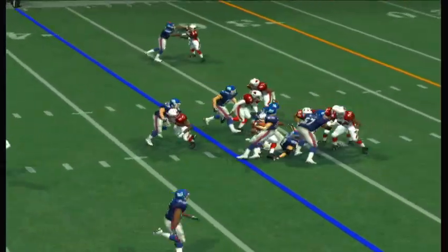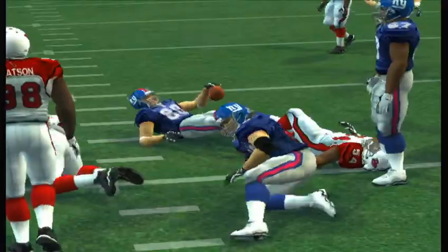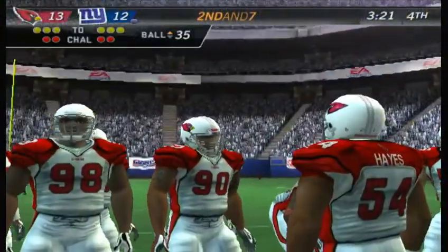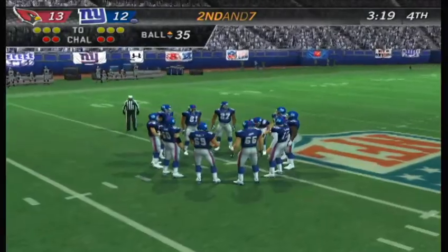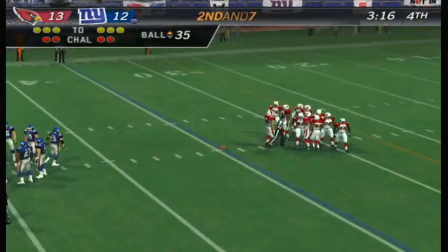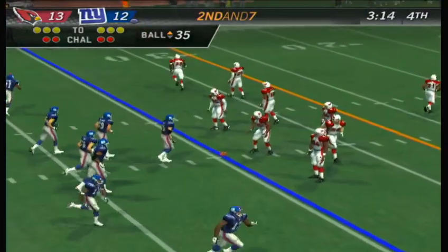Looking for room. Lockett is there for the tackle at the 35-yard line. Second and 7. Defensive tackle surged through the line to bring the runner down. Ball on the 35-yard line.